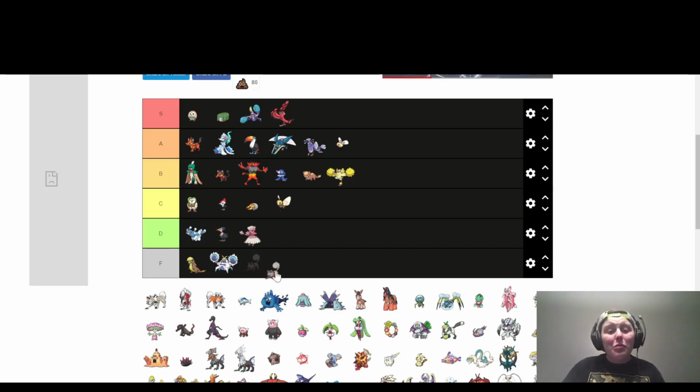Rockruff is such a cutie pie. I love this guy. He's so, so cute. This is like one of my favorite dog Pokemon. I love the floppy ears. That's what does it for me. The whole thing is cute. I like the fluffy tail too, but it's the floppy ears that get me.